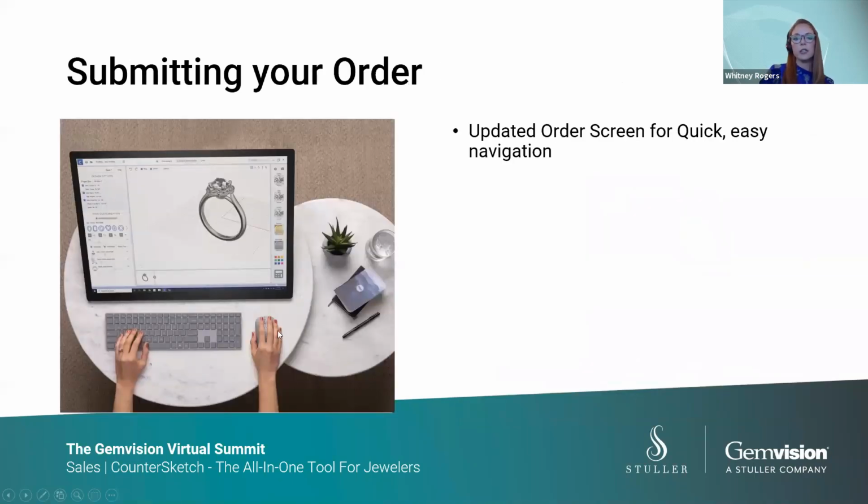Moving into submitting your order, we have updated the order screen so that you can clearly see what information still needs to be completed so that you can submit your orders quickly without reviewing options that may not apply to you or that you may not need. With Stellar's CAD/CAM services, we have a wide variety of ordering options.